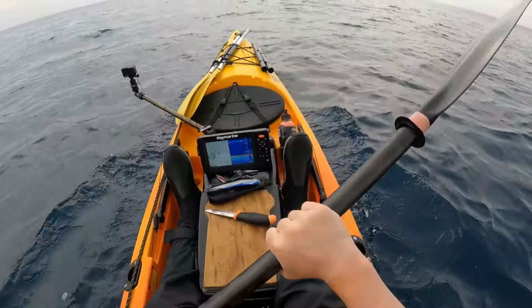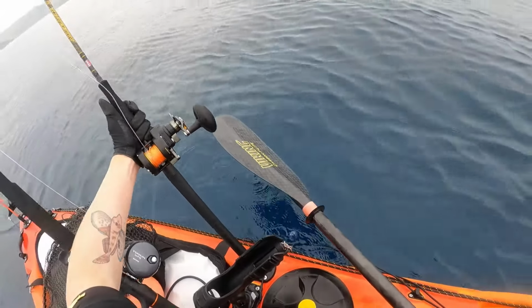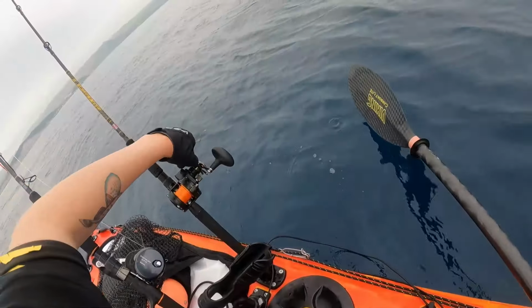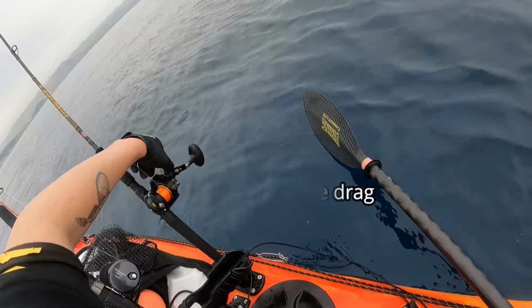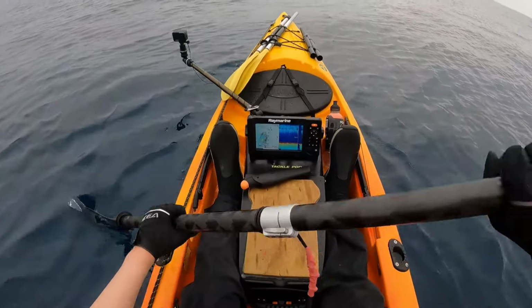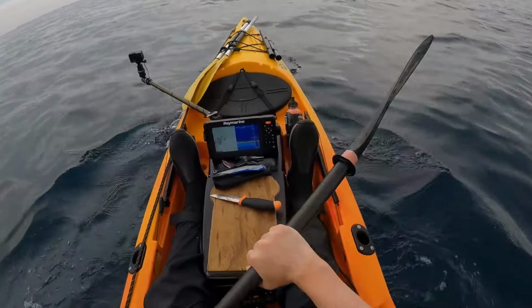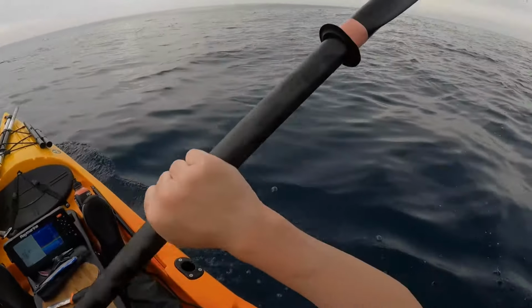As I got further out to sea, the wind picked up slightly and I began to see a few marks on the sounder. I'll just have to put a lure out now, the water just looks too good. Right, we'll leave one out for now and let's get paddling. As I hit the 68 meter mark, I began to see a bit of sign on the screen, and I suspected it might be tuna, so I got a jig out.